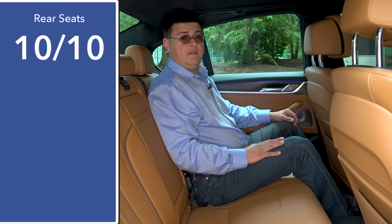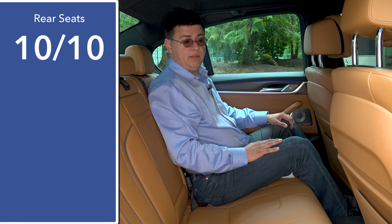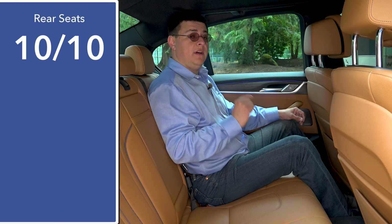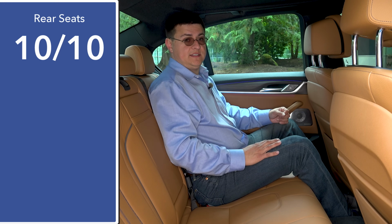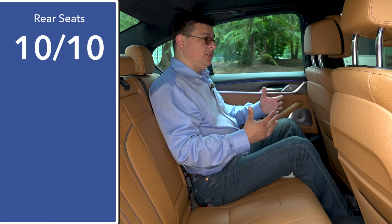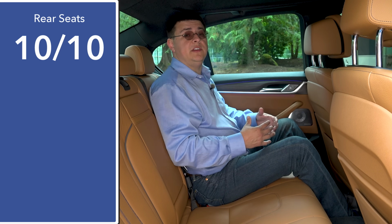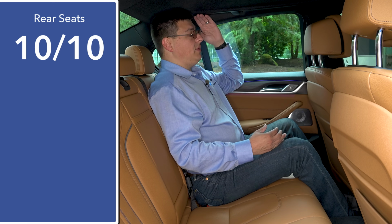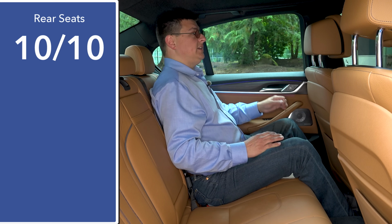When it comes to rear seat comfort, I'm going to give the 5 Series 10 out of 10 points. These are comfortable and accommodating, but it is important to keep in mind that the 5 Series is, of course, a mid-sized luxury sedan. That means that in general terms, this is not that far off of the interior that we find in something like a Camry or an Accord. That said, because of the very upright profile that we still find in the 5 Series, headroom is generous.